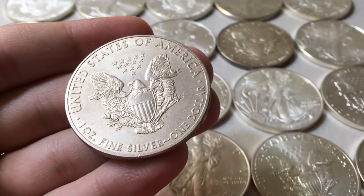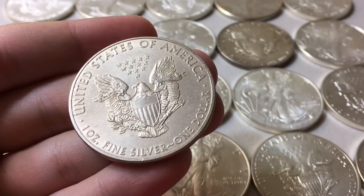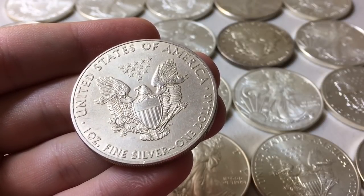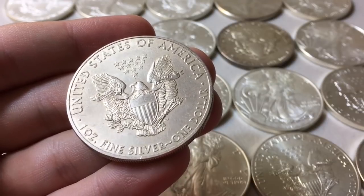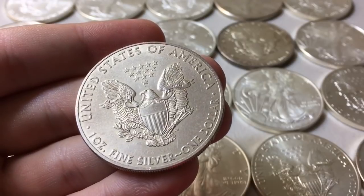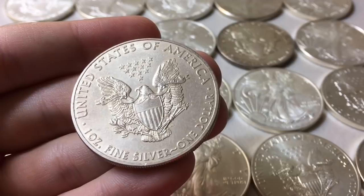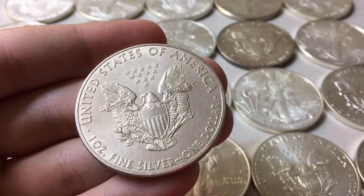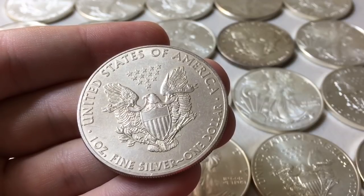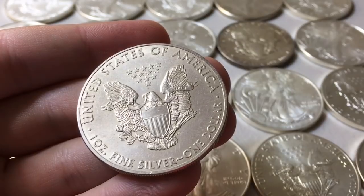But my expectation is that starting in 2021, the premiums will not come down, because starting 2021, we're going to have a whole new level of excitement because everyone's going to be trying to get their hands on the brand new design. Right now, everyone's scrambling to get their hands on as many of the old designs as possible before the new design comes out. Because starting next year, starting in just a couple of months, this design will be no longer, unfortunately.